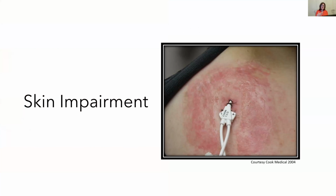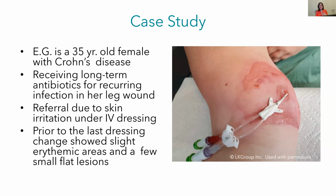And so when we have skin impairment, these are the things that we're getting into our nitty gritty now. When we look at the skin impairment, do we put an adhesive on the skin? Now, if they didn't have a vascular access device, would we be putting an adhesive on here? More than likely, no. We'd be doing something else to protect that skin. So let's look at a case study to see what are some options we can do.